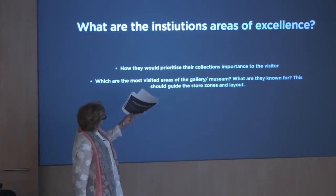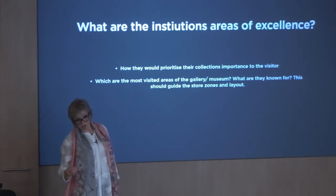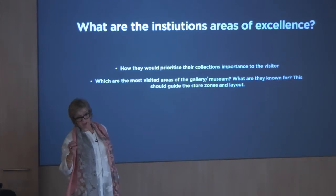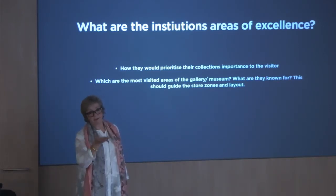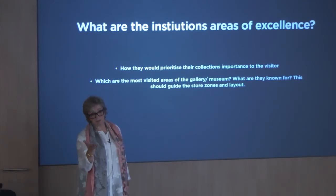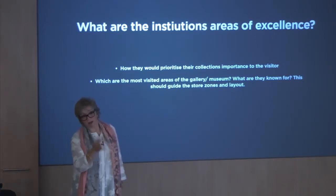So that's why prioritizing the importance of the collection, again, that will inform your design. If there are key elements of the curatorial disciplines of the galleries. If you look at the floor plan of a museum and you see that the Egyptian gallery, for instance, is much larger than any other gallery, that's going to tell you what kind of section you need to create, as in my role, for an Egyptian offer, because say that's the most popular gallery.